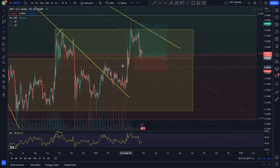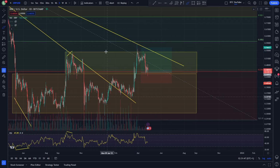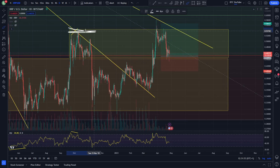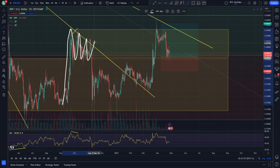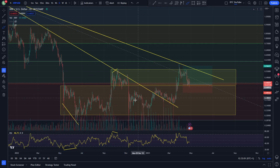You can see very clearly, got a rejection there. Obviously, we came back inside the range. Kind of formed a bit of a range here, haven't we? I did talk about this range previously when we made it here, and pretty much what's happened is we've come up here, made a range, but we fell back inside that previous bear market range that we were in for a long time here.